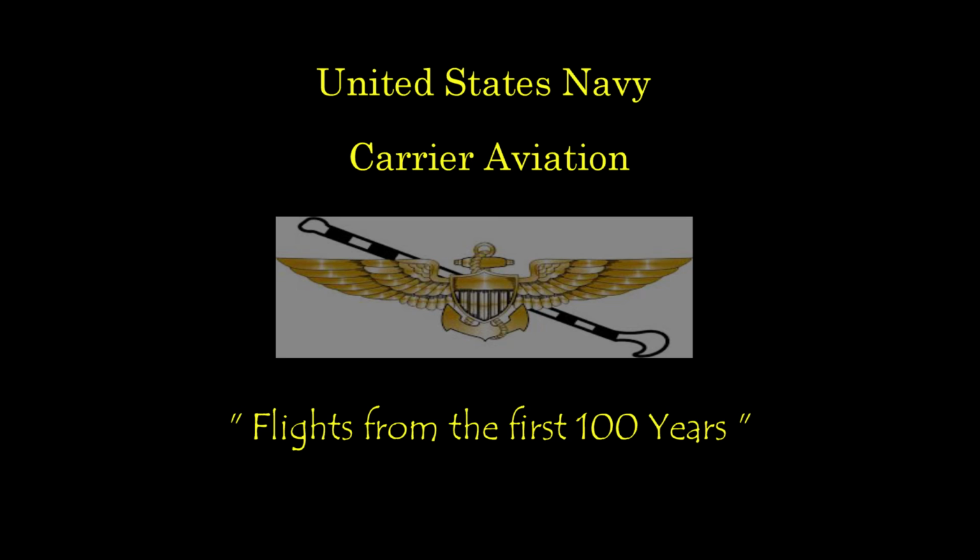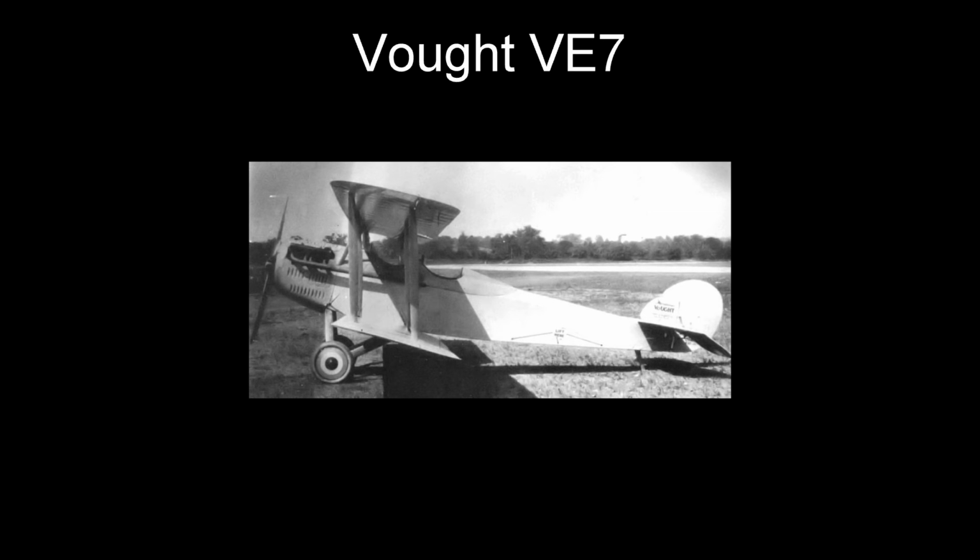Navy carrier aviation. But before we start today's flight, I should take a moment to recognize another important aircraft in the chronological history of U.S. carrier operations. Unfortunately, we do not have a flying model of the Vought VE-7 Bluebird that first flew in 1917 as a two-seat trainer. The VE-7 was later adopted by the United States Navy as its very first fighter aircraft.